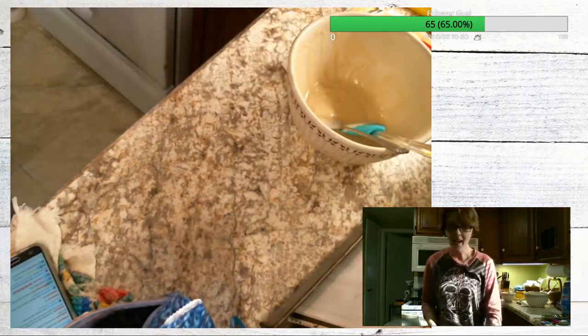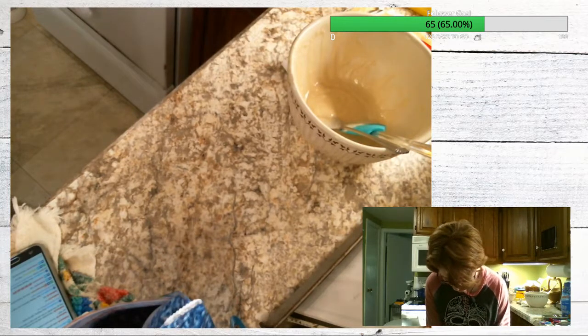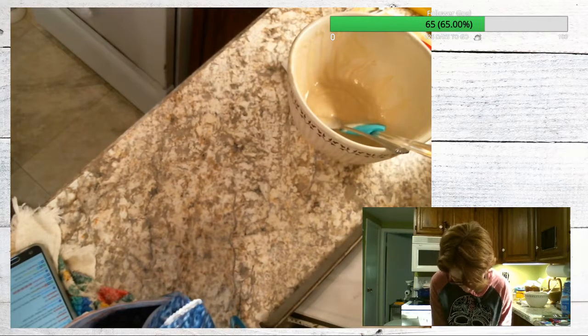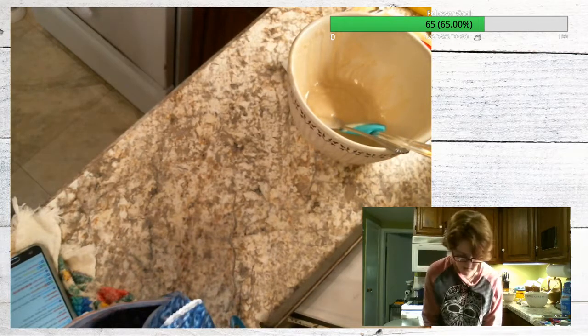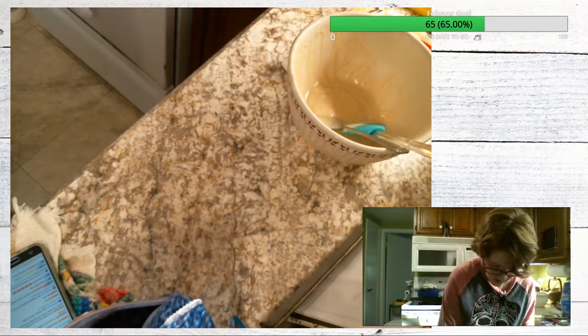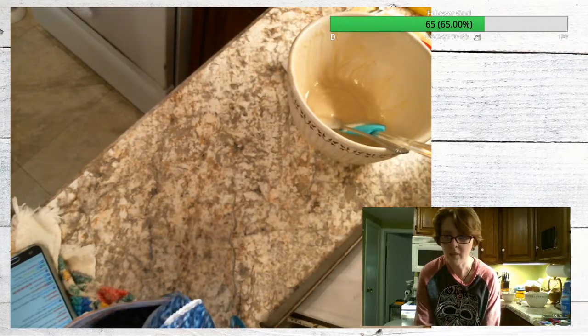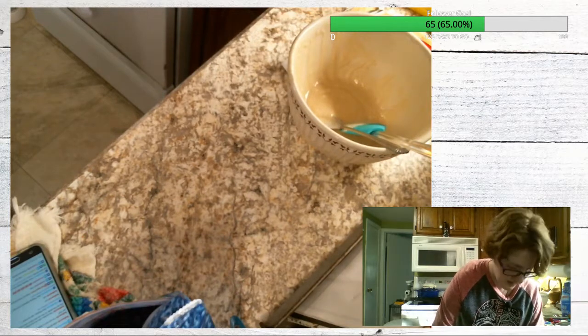Ooh, donuts. Yeah, I am making blueberry lemon baked donuts. I started the stream a little late because I did not have a recipe for them. I just decided that's what I was gonna do. So I looked online to see how a couple different people made baked donuts, and then I just kind of took liberties with their recipes and came up with this one.